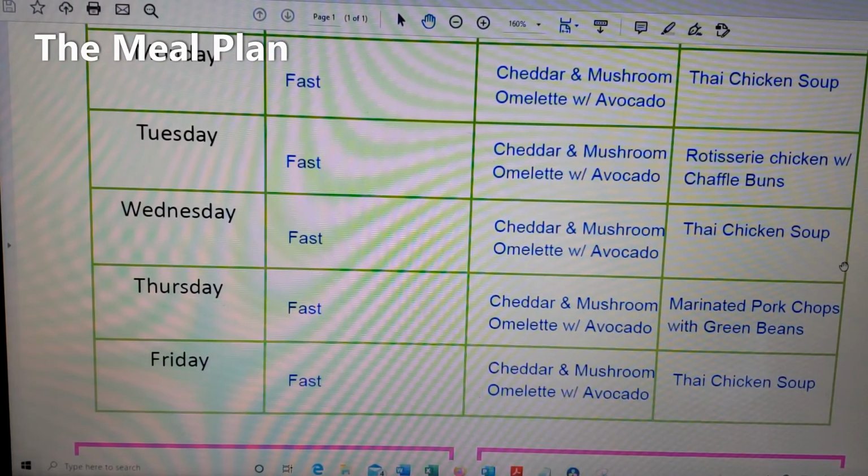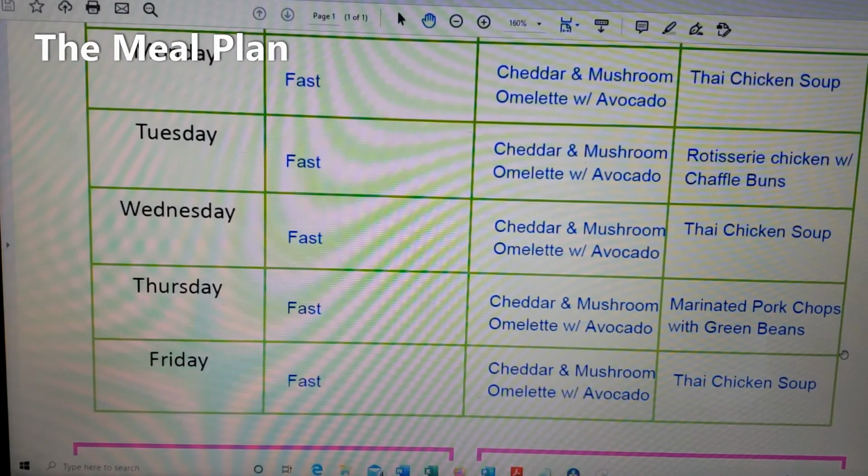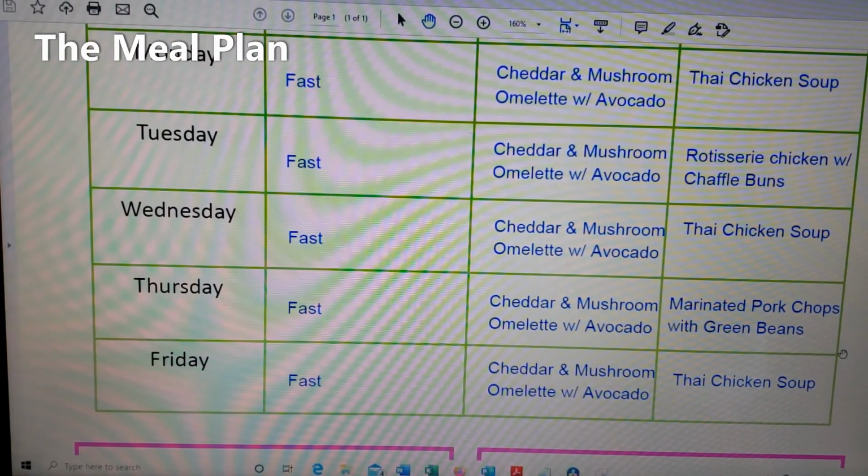We have the Thai chicken soup, and then another day during the week we'll be using up some more of the chicken to make basically an easy sandwich meal, and then again Thursday is the last meal. We'll have those marinated pork chops. So that's our plan this week. And again, I'm trying to keep it simple and do some prepping on the Sunday to make it easier. I'm still working from home, as a lot of you guys are, and so I try to make it easier by doing the prep on Sunday.